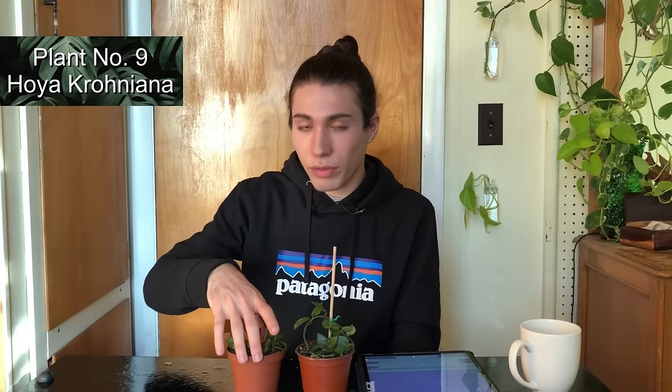Our next is Hoya Krohniana. Now the pots in front of me are not both Hoya Krohniana, but they almost look the same. Both of these plants have been very slow growing and resistant to rooting and establishing for me. So I'm already not very pleased. This is Hoya lacunosa. Someone sent me this as an extra in a trade and I potted it up. It hasn't done anything for me since. I then ordered Hoya Krohniana, and I guess this is Eskimo.